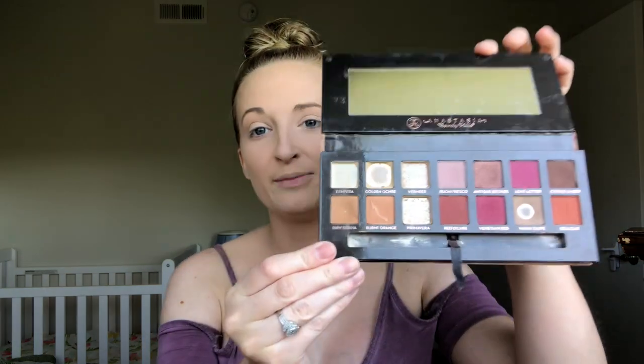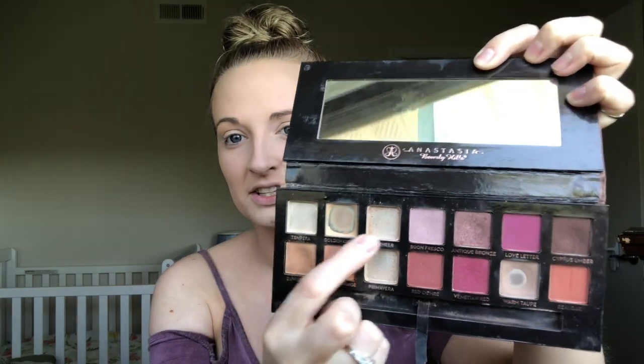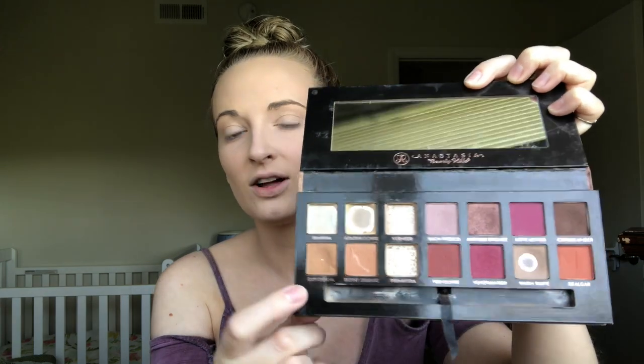The Modern Renaissance palette was my first palette that I got for Christmas from Anastasia Beverly Hills. I love their products as well. I'm so embarrassed to show you this, but I've hit pan. This one is gone, and I've almost used all of this one. This one is gone, and this one is almost gone. So I've used a lot, but I can't justify spending, I think it's $54, for a whole other palette when I only use certain colors.